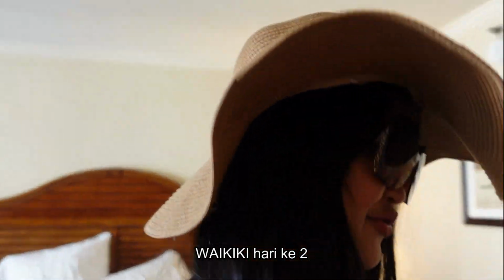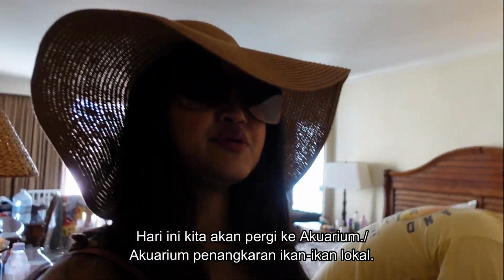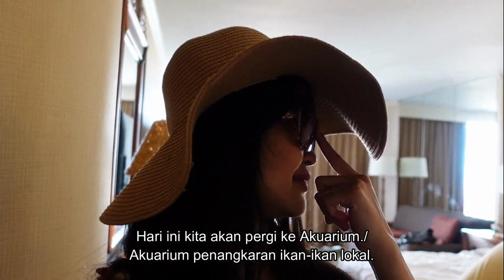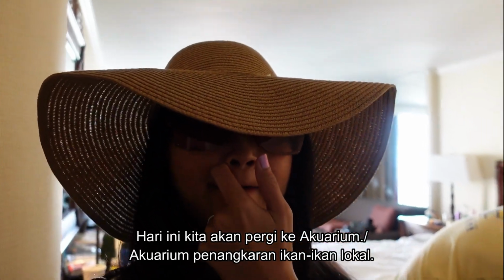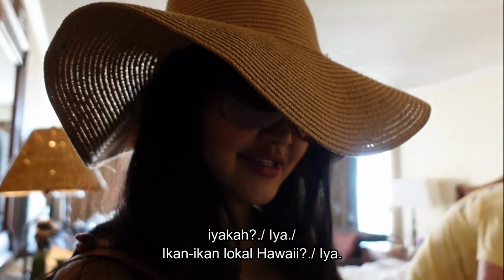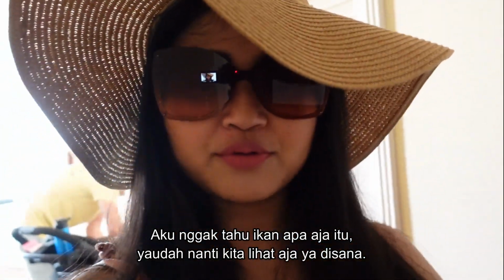Waikiki Beach, Waikiki Day 2. Today we're going to the aquarium. Local marine animals from the local area. Oh really? Yeah. Like local fish? Yep. Ooh, Hawaiian fish. I don't know what kind of fish that is, but let's go and see.